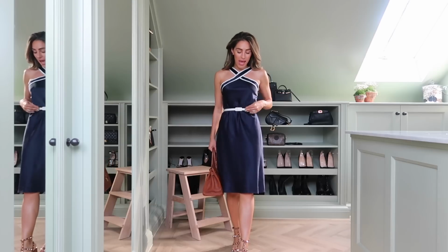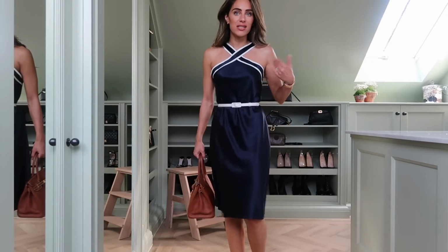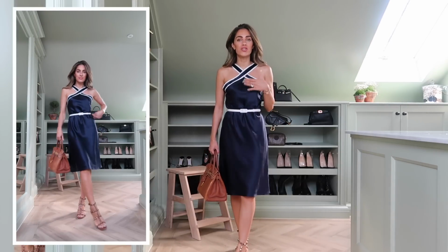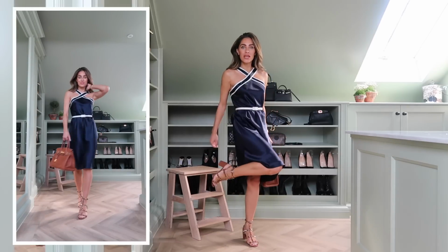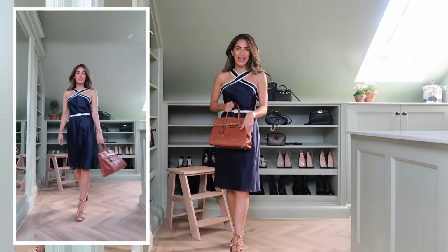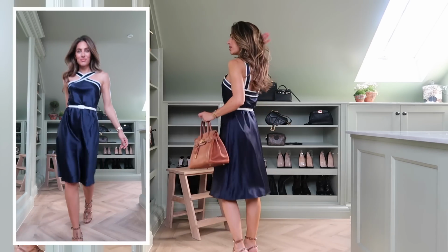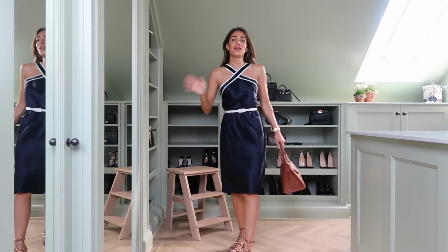I've popped a white belt with this dress because I felt like it gave it a more elegant shape. This is absolutely beautiful, and I love the neckline of this. It's just so elegant. Again, I've obviously teamed it with some tan accessories. This is when I think a smaller tan little cute bag like this would be so perfect for my wardrobe. But for me, this is just such a wonderful, easy to wear shape.